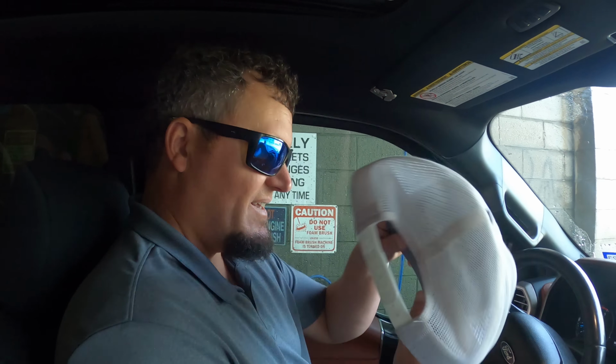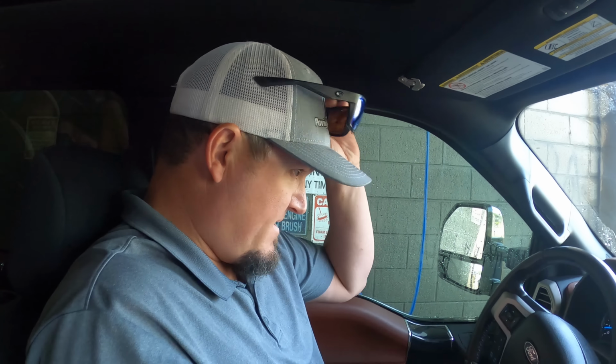All done? So, the hose is not long enough. I know. On the sprayer or the brush to reach the front or the back of the truck. And like the wheels, I can't even get to the wheels on that side of the truck.